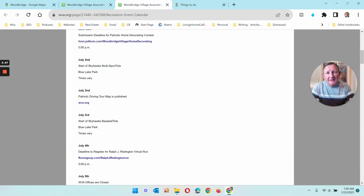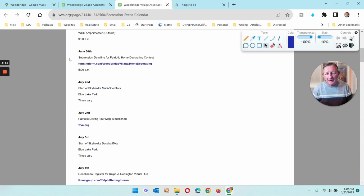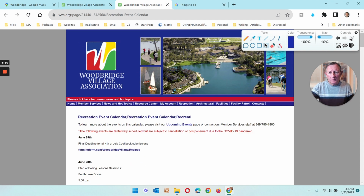One of the other neat things is they have a lot of community events, and you can see that. And I'm going to have a map. Oh, sorry about that. I'm going to have links. So they've got a lot of cool things coming up, as you can see. So this year they also have a phenomenal July 4th event. So a lot of neat things. We're going to have links to the Woodbridge Village Association, so you can come and peruse that at your leisure. We're going to come back to things to do, but I want to go back.